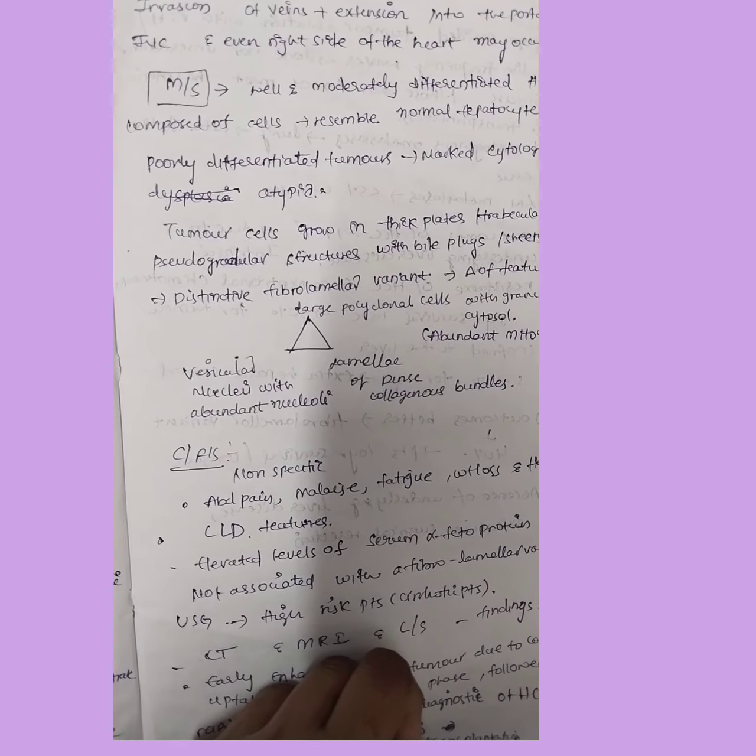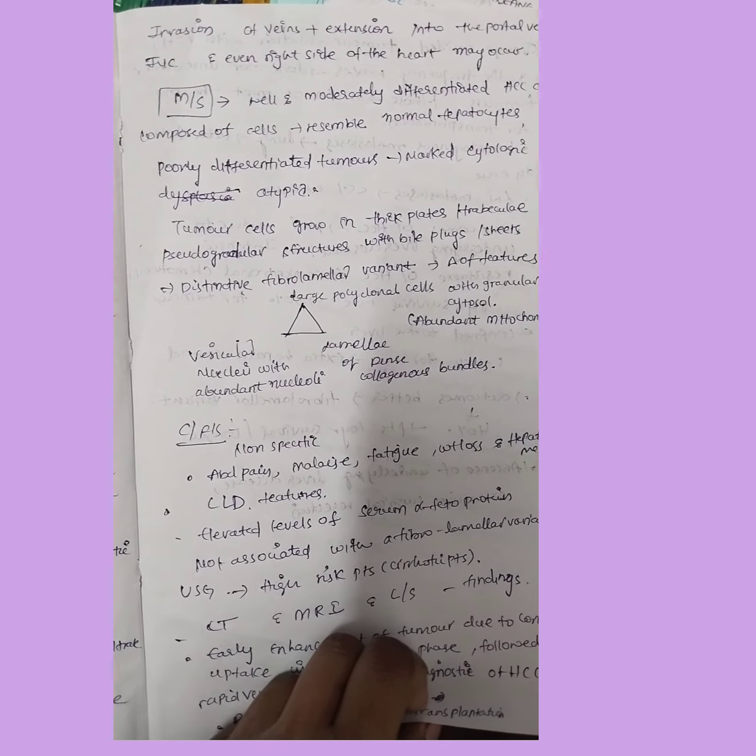Okay, so coming to microscopic features, well and moderately differentiated hepatocellular carcinomas are composed of cells which resemble normal hepatocytes. Poorly differentiated tumors have marked cytological atypia. Okay, means increased N/C ratio. Tumor cells grow in thick plates or trabeculae, pseudoglandular structures with bile plugs, or sheets.